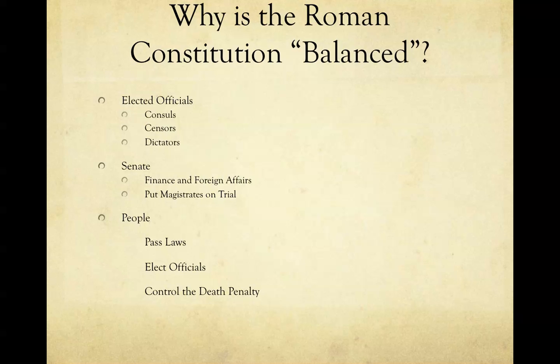We talked about how, first off, there are elected officials. These are folks elected for typically one-year terms. They have extraordinary power for a limited amount of time. We have things like consuls. Consuls, you'll recall, have the power of kings. They lead the army. They are in charge of religion. They're to make sure that justice prevails.